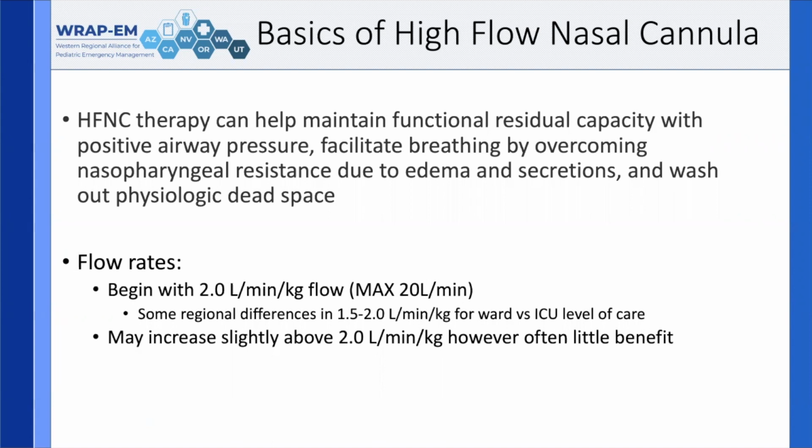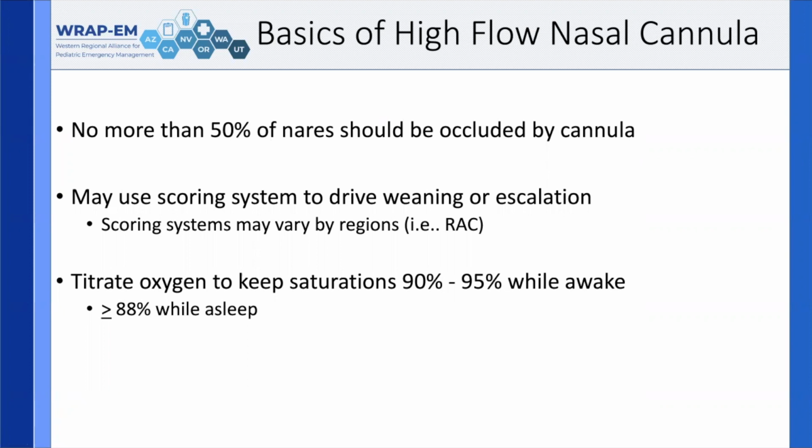Can you go through some of the things to know for just how you put on a high flow nasal cannula and how you know that it's doing what it should? Yeah, perfect. Thanks for asking. It's important that no more than 50% of the nares should be occluded by the cannula. And then for as far as managing the child, we use a scoring system that we then use to drive either our weaning or escalation.